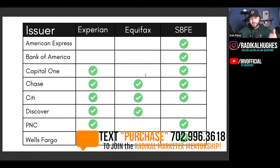Chase, going to be Experian, Equifax, Small Business Financial Exchange. Citi, Experian, Equifax, SBFE. Discover, it's Experian and Equifax. PNC, it is Experian and Small Business Financial Exchange. And then Wells Fargo, Experian and Small Business Financial Exchange. Remember, this is for the business side, not for the personal side.